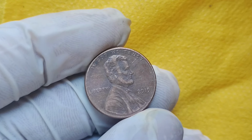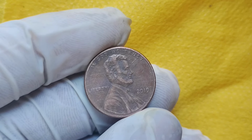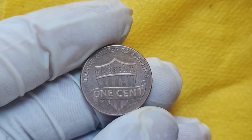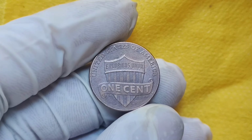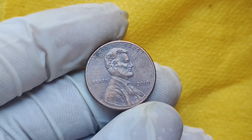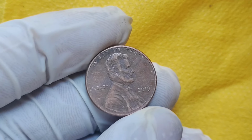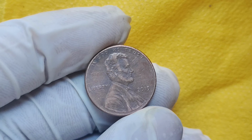The 1909 SVDB penny is a favorite among collectors. This coin marks the first year of the Lincoln Cent series and features the initials of its designer, Victor David Brenner, on the reverse. Due to public criticism over the prominent display of these initials, the Mint quickly removed them, making the original coins with VDB quite rare. In pristine condition, these pennies can fetch upwards of $2,000.